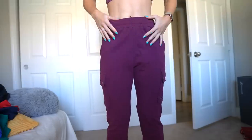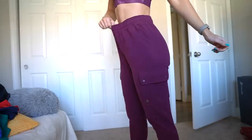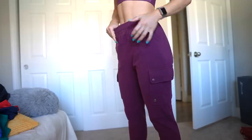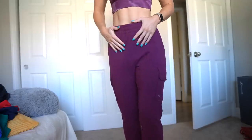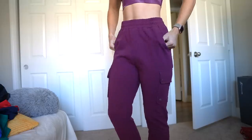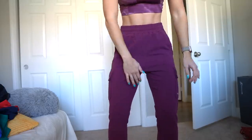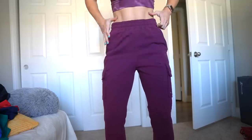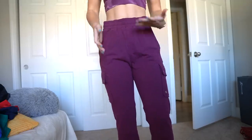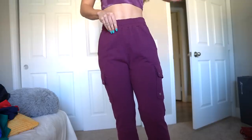Okay, so here are the throwback joggers. And this is a size small. And I have so much space in them. So I think they run really big. I've definitely sized down one size because I just need them to be a little more snug in the waist, and I'm okay with a more relaxed fit, but it almost gets kind of like saggy crotch here because they won't stay up enough because they're so big. So definitely size down in the throwback joggers. I still think that they won't be skin tight, but they'll just be a better fit.